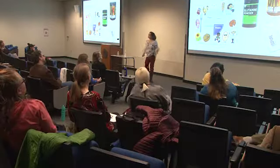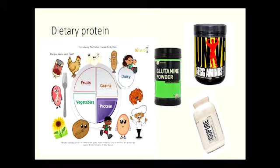Now, where do you get your protein? Those of you who have been paying attention know we don't have a food pyramid anymore. We have a My Plate. And the My Plate shows you where you can eat your protein, from vegetable to animal sources. Some people take powders, like glutamine powder. Glutamine is actually an amino acid. But other powders come from eggs or whey.